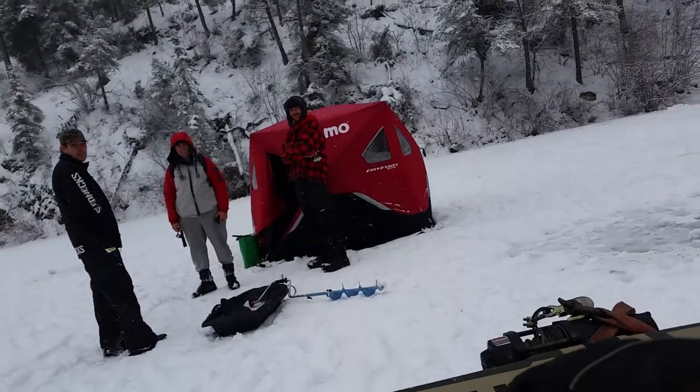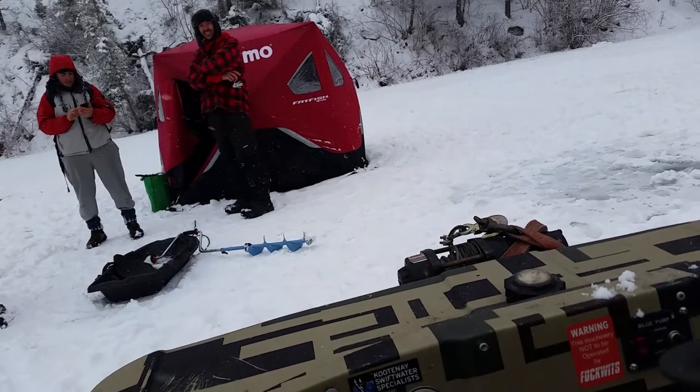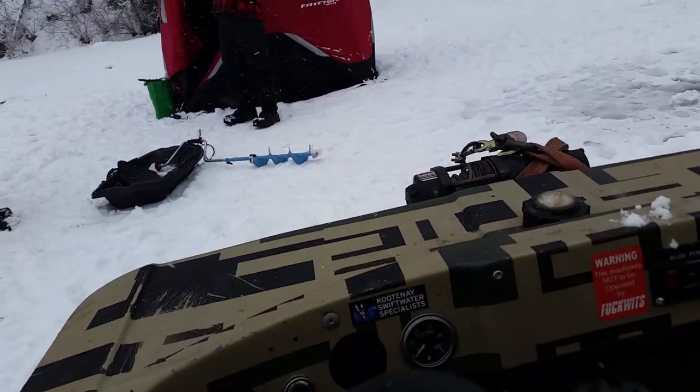How thick is the ice? Eight to ten inches. That's all right. Good. It'll float, but it's a bitch to get out because I've got nothing to attach to.